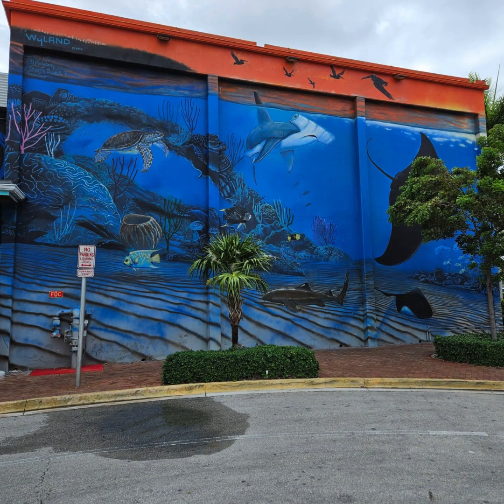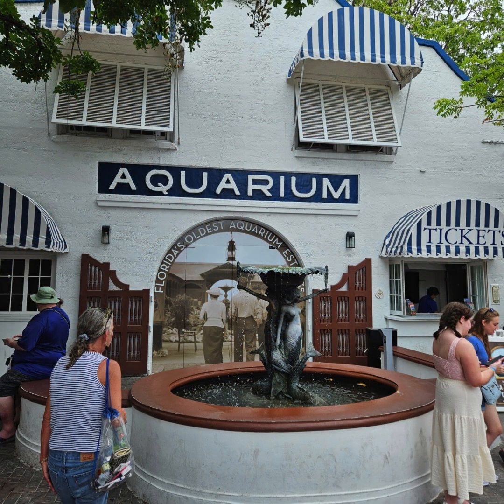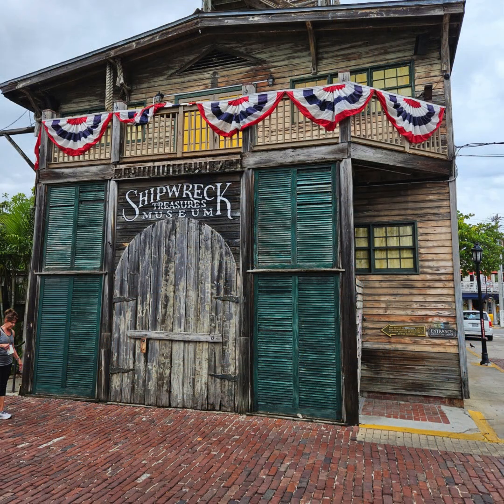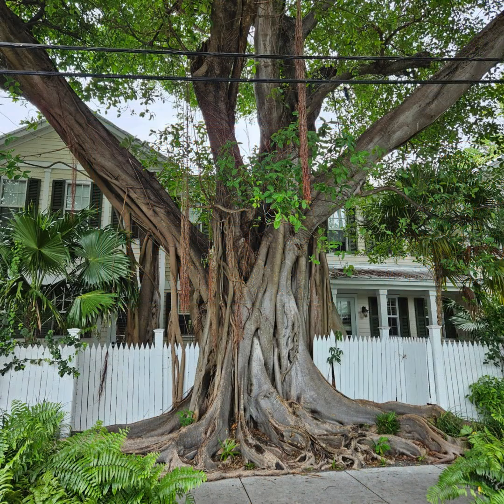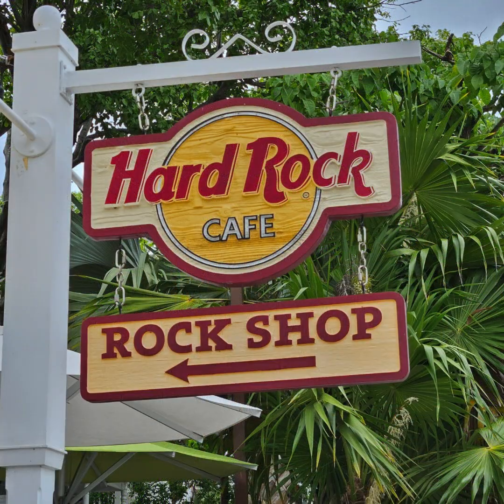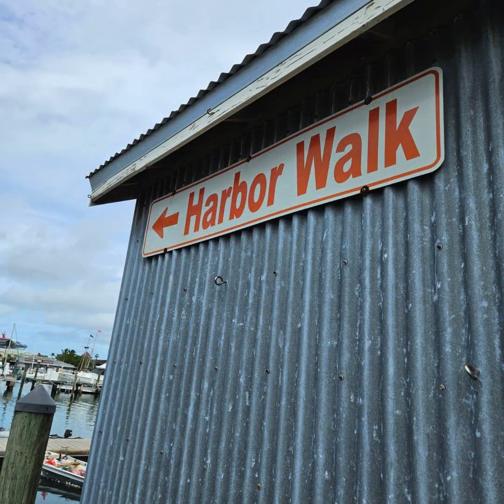One is pretty much anything you want to see as far as an aquarium or the shipwreck museum or the White House that Truman had down there, any restaurants, everything is going to have a price associated with it.